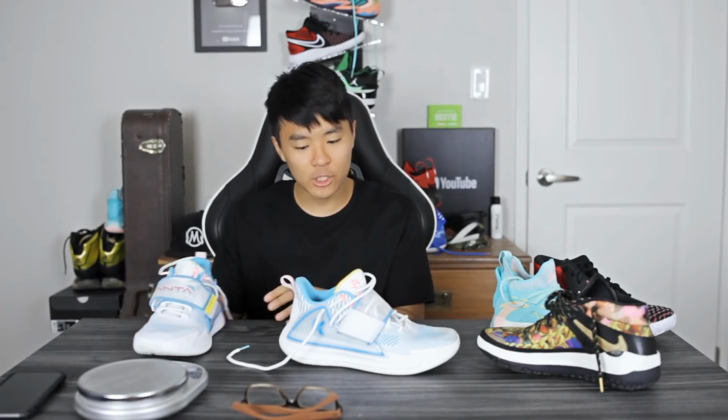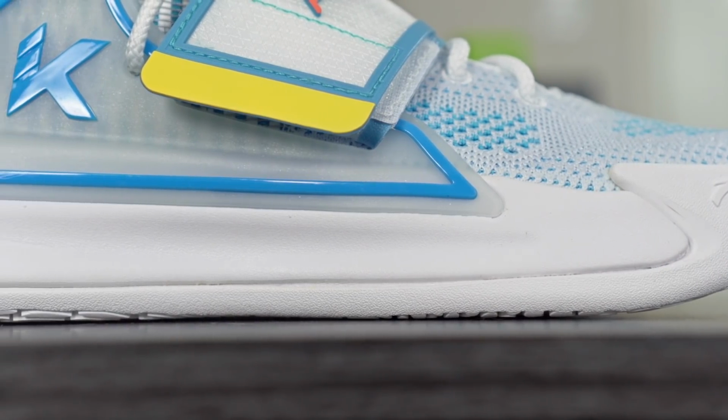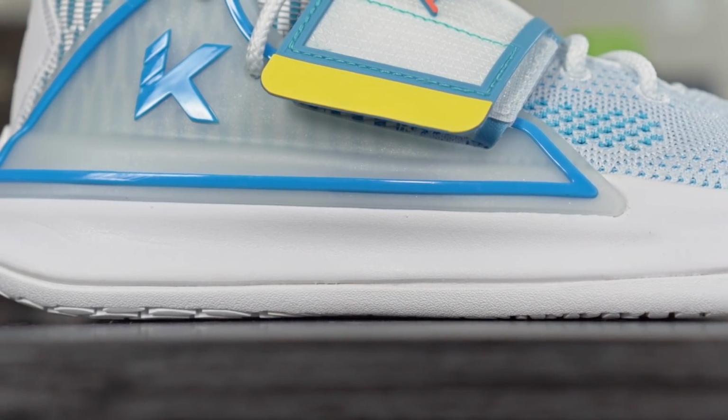And then as far as the cushioning goes, they're using full length A-flash foam. And it feels a little bit different than the KT5, just a tiny bit.